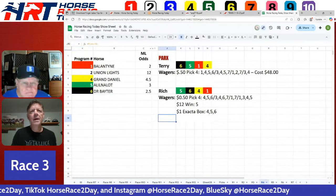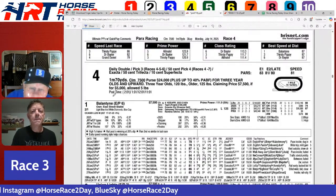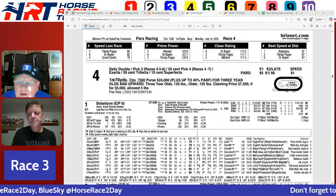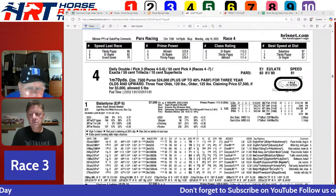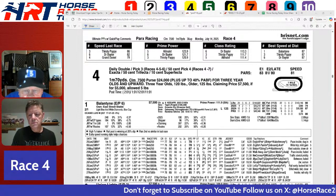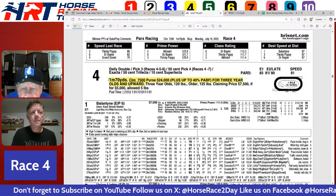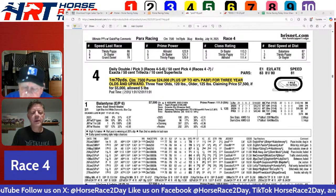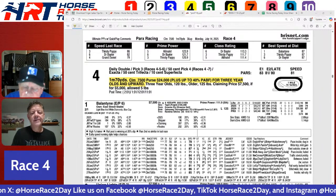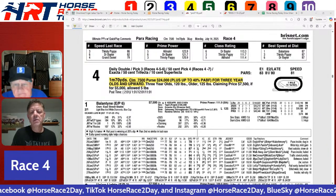Race number 4, maybe not so open. We'll see. But what's the situation with this one? Well, as you can see, it's going to stretch out a little bit to 1 mile and 70 yards. And it's for the claiming price of $7,500, the purse of $24,000 for 3-year-olds and upward. At 1 mile and 70 yards, Terry, you're looking for horses with what you guessed, early speed, 31%. Take the lead at the quarter-mile marker and hold the lead at the 1 mile and 70 yards marker.